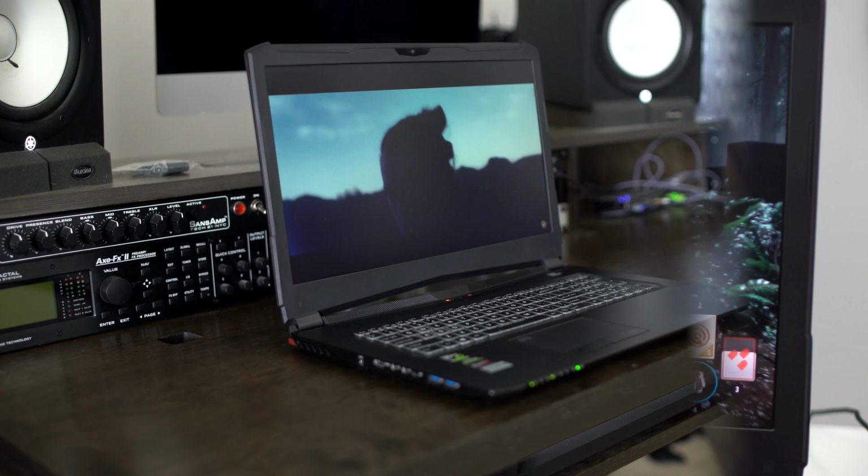But with that said, let's jump in real quick. Let's check out the laptop, let's check out its specs, let's see the performance, and let's see at the end of the day if you'd be willing to spend your hard-earned cash to grab one of these bad boys for your travel bag. All right, folks, let's just check out the laptop.